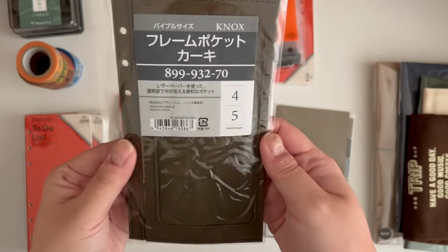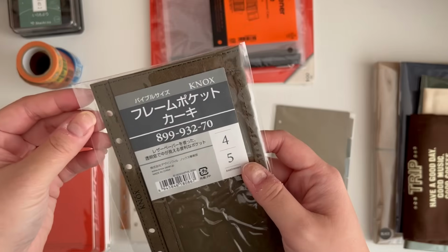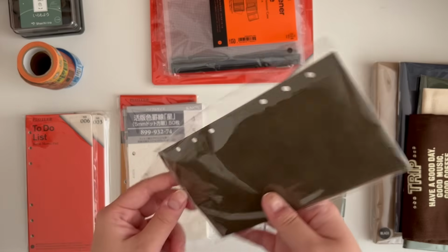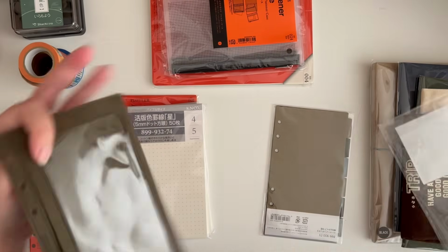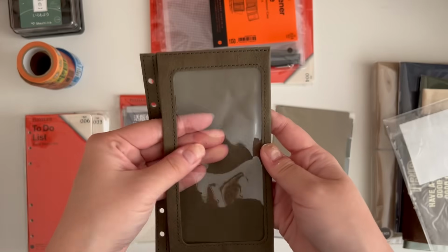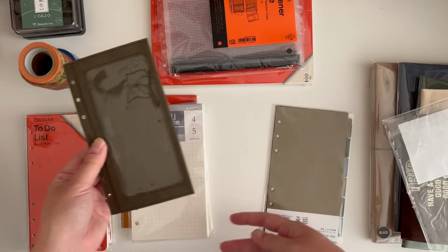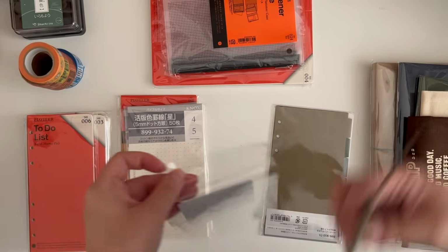I also got this. What is this even? Like you put in stuff, but what do I call this? It's kind of like a sleeve thing. I like the color, so that's why I got it. So this is plastic, but these are a little bit leathery paper, so you can put things in here and display it, and it stays there. I just really like the color, and I feel like it will be useful to put receipts or things that need to be stored.